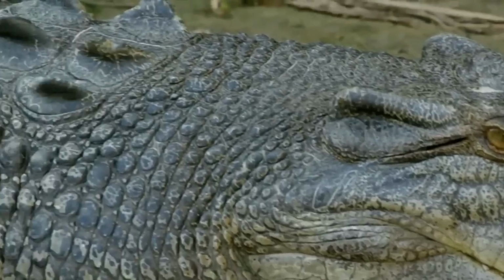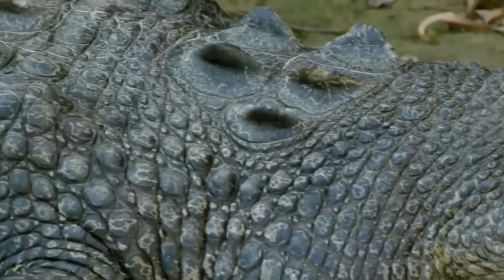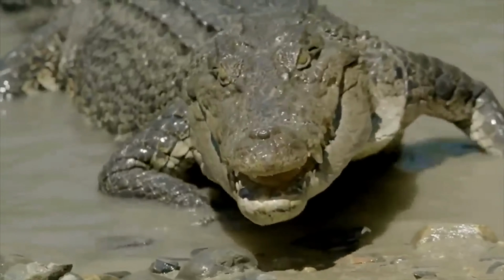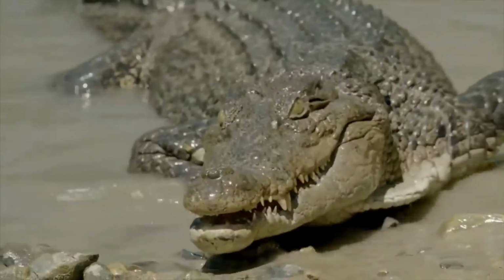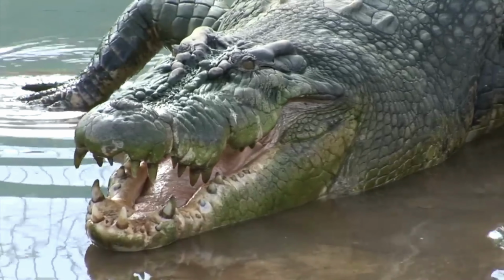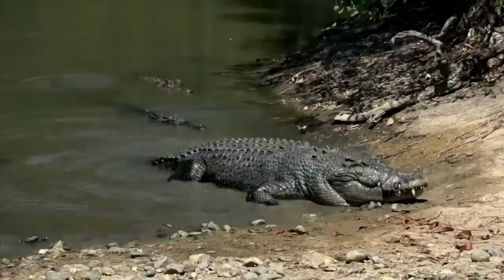Saltwater crocodiles are carnivores, which means that they eat meat. They hunt via ambush in most cases, despite their large size. As generalists, they will eat just about anything that they can grab.